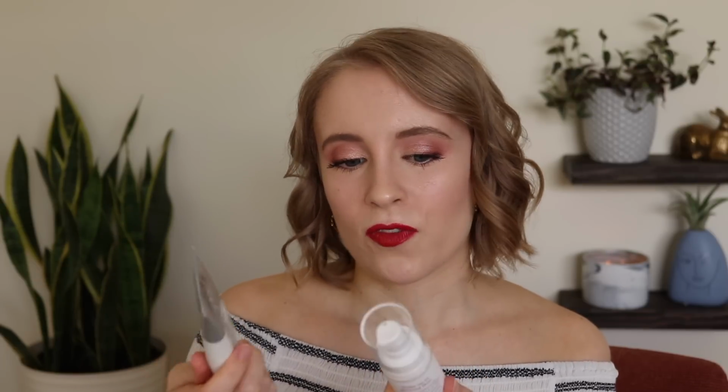Whereas with the Derma E one, it's a little bit lighter weight, so I'll apply it, let it sink in for a few minutes, and then follow up with my usual moisturizer because I feel like I need a little more moisture with this. But neither one says it's supposed to be used as a moisturizer, so I wasn't expecting that out of either. I think I do prefer the Acure one a little bit more, but as far as which one I would repurchase, probably the Derma E, just because it's a way better value and it does the same thing. So I'm loving both of these.